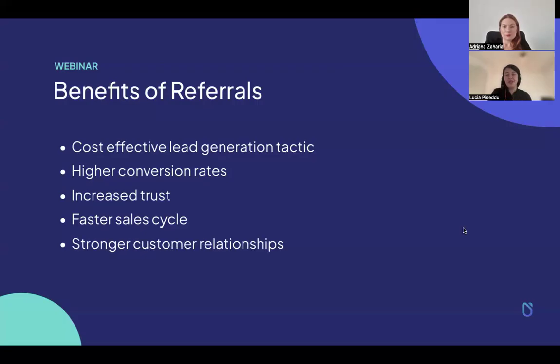And last, which is definitely not least, is that referrals tend to help you build stronger customer relationships, not only with the new customers that are referred, but even with your current customers, because you're going to involve them in the process of growing your company, of generating more value with your company. So this is going to help you build stronger relationships with them as well.